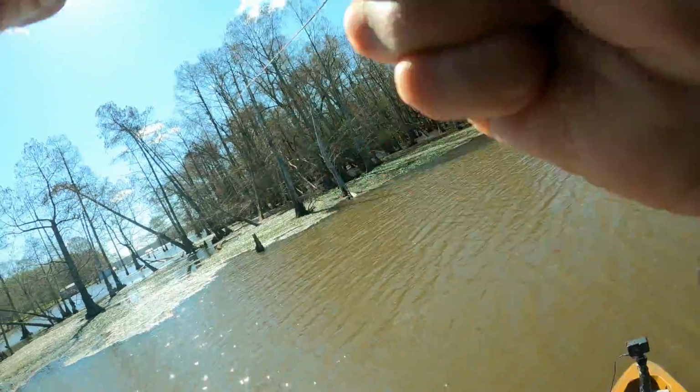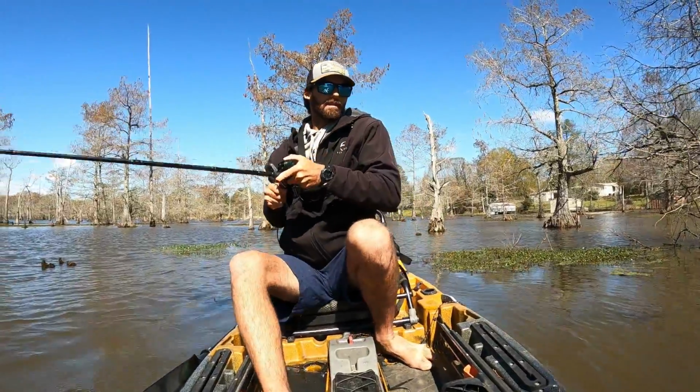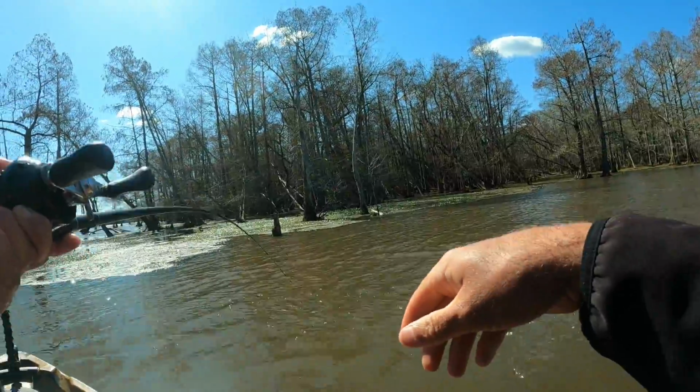That's a good one. That's a good bass. Oh my gosh, guys, this is a giant. Oh my gosh, this is a giant bass. Stay on there. Oh my gosh.